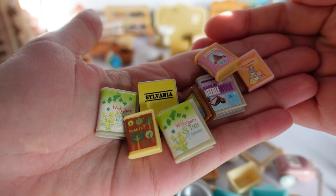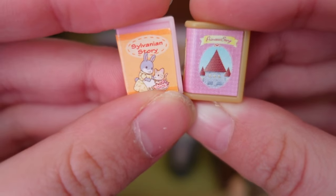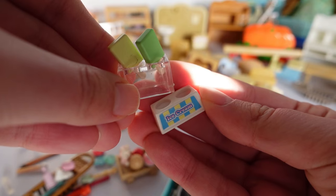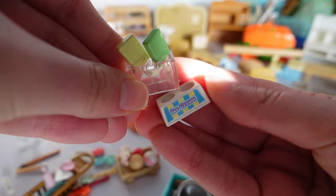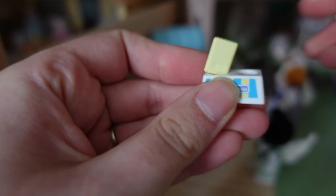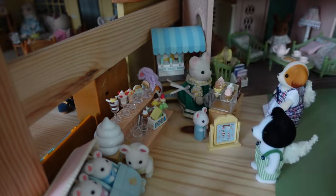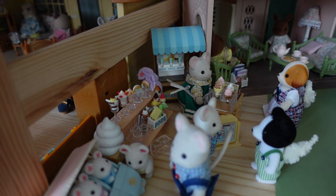There are quite a few books amongst all the items. So some of these are going in my library. This hasn't changed much since the tour video I posted last year, but it's just filled up a bit. Next, those ice lollies and stands. So those will go on the display by the soft ice cream shop. This shop is run by the Hawthorne White Mice. So I'll put Bryce and Hickory Hawthorne back working.